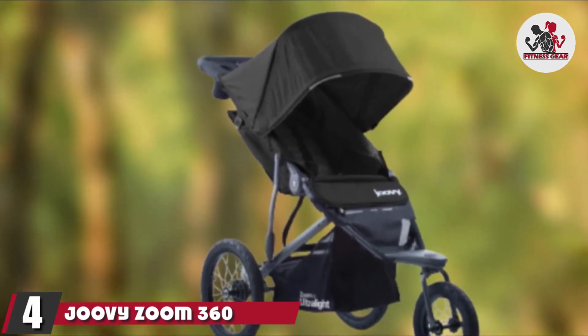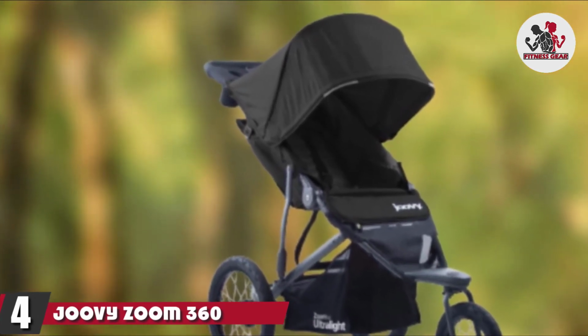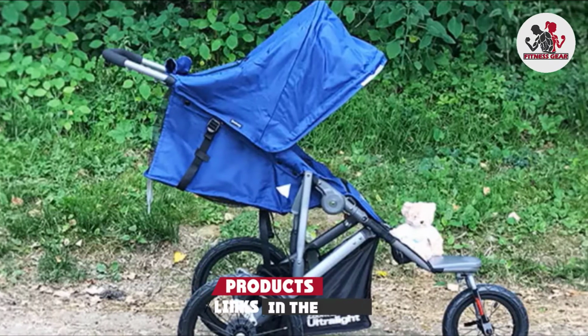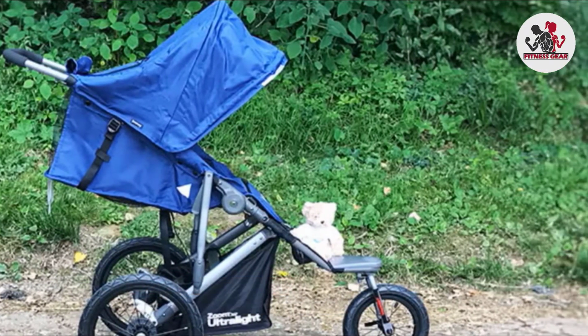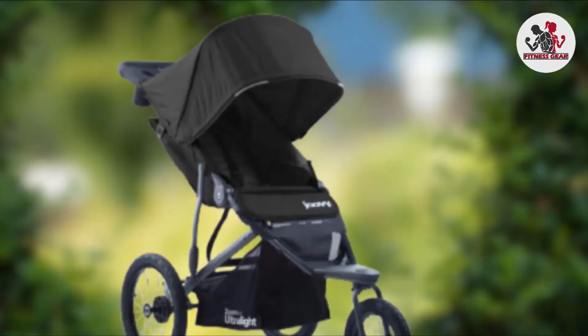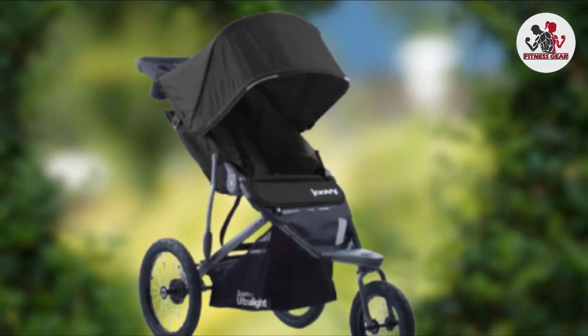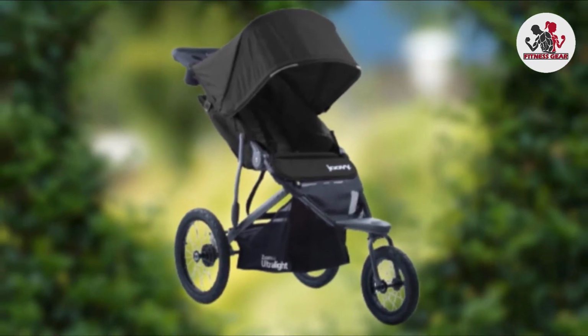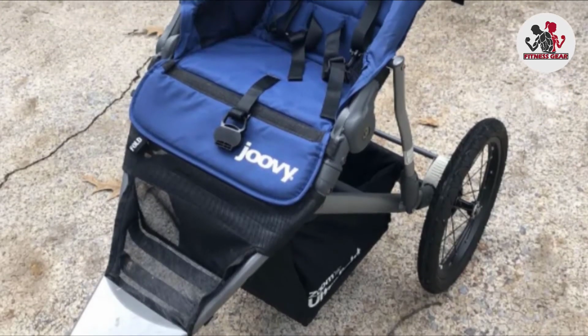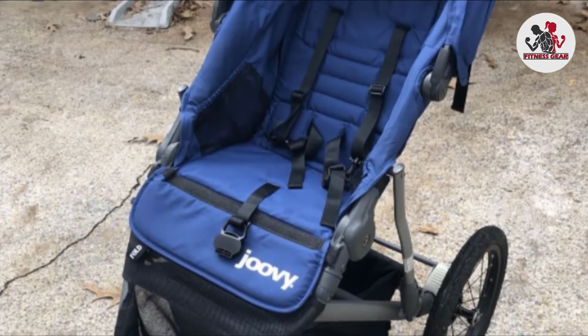Our final pick is the Joovy Zoom 360, which is a jogging pram with an extra wide seat and multi-positional reclining system to give your child the best view they can get when you're out and about, because why should they miss out on the scenery? Along with this, this umbrella stroller boasts excellent shock absorption to provide comfort and makes it easy to use on more than just the park pavement.